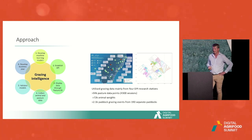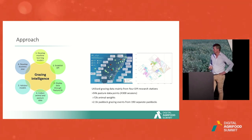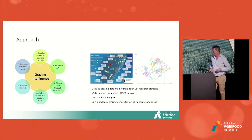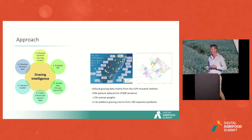That's about 4,300 individual sessions, 72,000 animal weights that we've integrated and are matched to those pasture assessments. And that comes together at over 2,000 grazing events in 191 separate paddocks that we've used to inform this decision making.